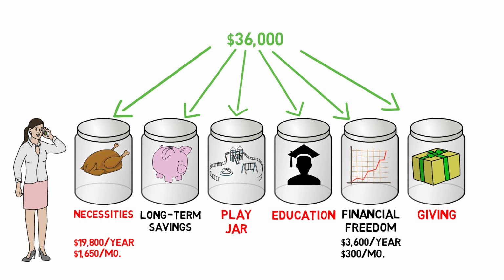If we follow the 4% rule, which states that you need roughly 25 times your annual expenses saved in order to have a reasonable chance of not running out of money in retirement, and we assume an average 8% rate of return on her investments over the long haul, it will take Jane roughly 32 years to become financially independent, based on just her necessities. If we included the rest of her spending into this calculation, it would of course take even longer.